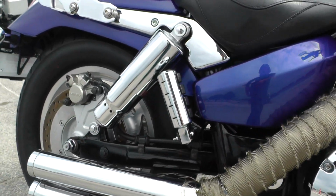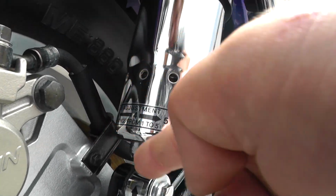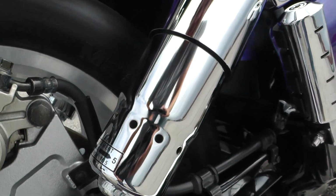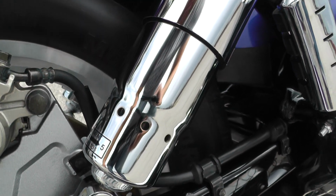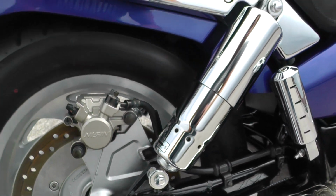It's got adjustable rear shocks. You can see it has a setting 1 through 5. And if you're riding with a passenger or with some luggage, you can stiffen it up, or if you want a softer ride, you can just put it to a lower setting. So that's real handy to have.